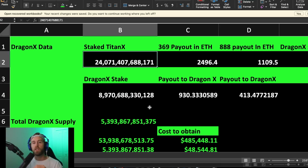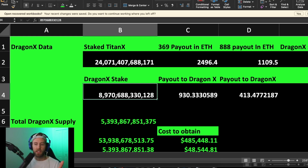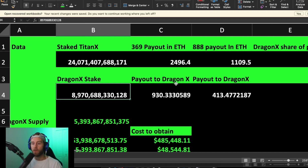Currently, there's about 24 trillion staked TITANX. Now, roughly speaking, there's around 9 trillion. So I calculated about 8.97 trillion. You could go 9 trillion. It's not going to change too much. But what we know is there is 2,496 ETH that is in the 369 payout.